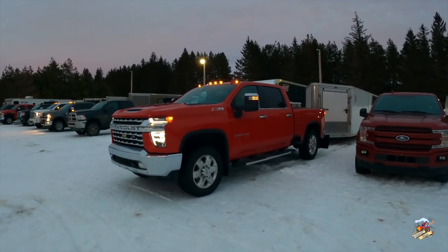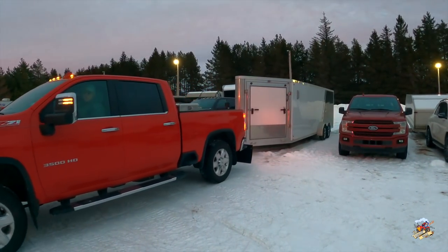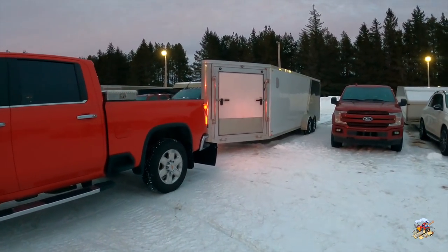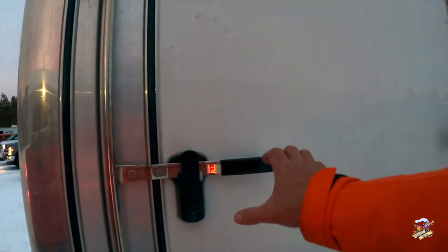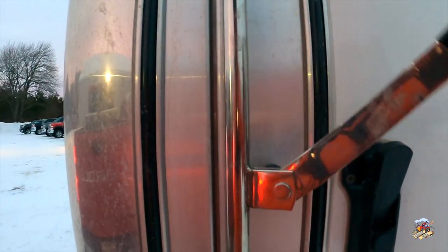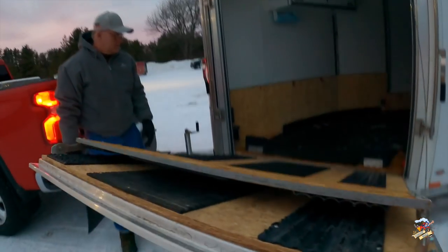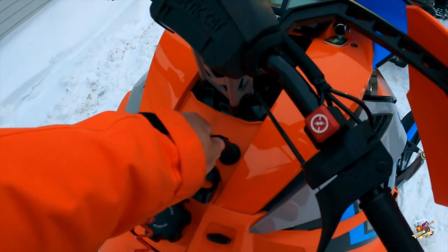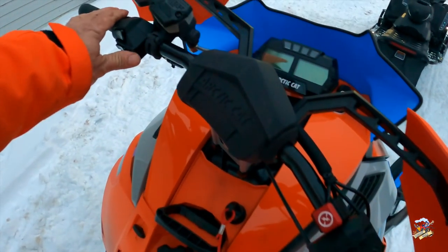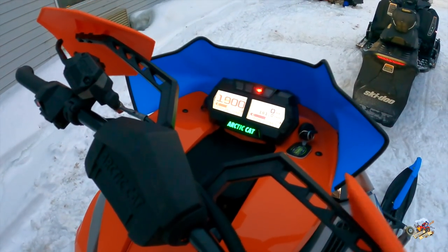That's a good looking truck right there. Good looking snowmobile trailer too. Oh, look at that. No fuel on, no freeze up here. The doors on the snowmobile trailer froze the night before when it got really cold. When we got back late, it was about 9:30. They were frozen. We had to work hard to get the trailer opened up. Not so much today.